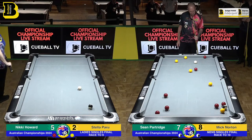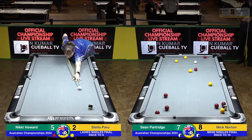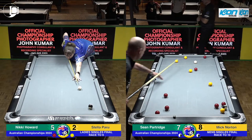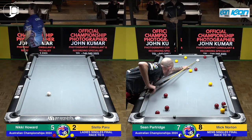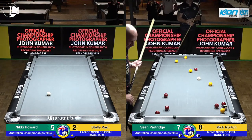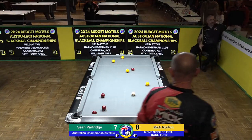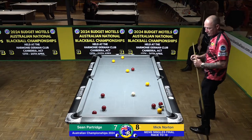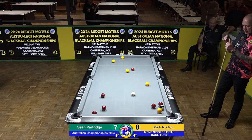Okay, so Sean has attempted to cover the bottom right pocket there so that he can have control over the black and two of Mick's reds. So that's a defensive shot there by Sean. And now Mick is going to have to deal with this because he can't progress his situation in the frame until that pocket is cleared out. So let's see how he responds.